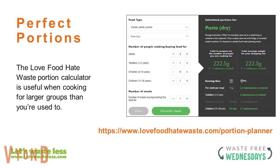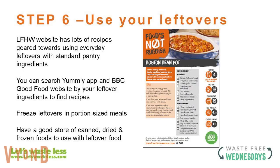It's very useful. We always push this at Christmas so that people don't overcook Christmas lunch. It gives people an idea roughly of how much they need to cook, and I found that quite useful as well. So once you've actually bought your food and you've cooked it, and you've got stuff that you really haven't used in the fridge, what can you do with it?